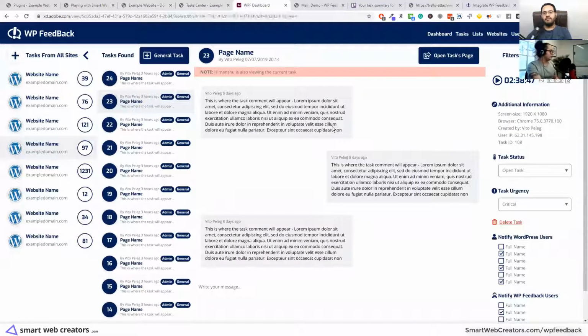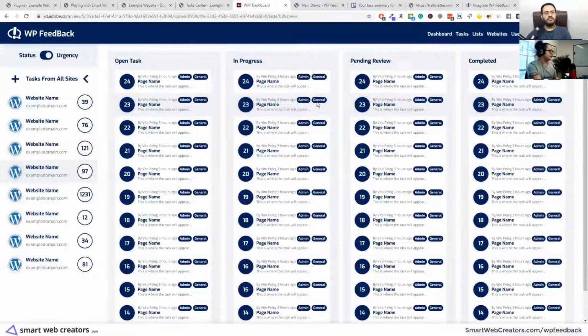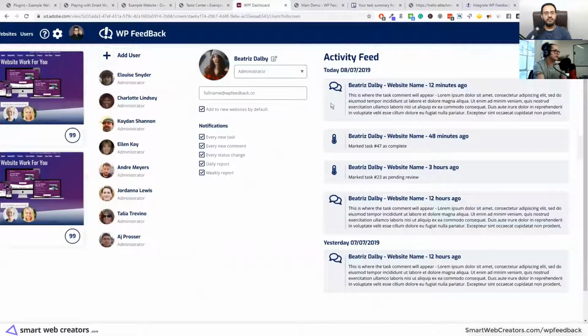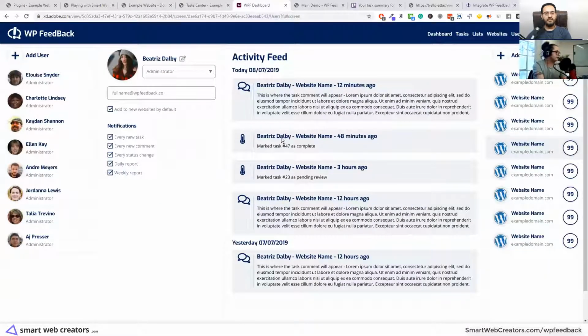So if we go to the view of the user, see, like Beatrice did this change on this particular website 12 minutes ago. Beatrice changed the status or marked this task as complete on this particular website 48 minutes ago. So you have the highest level of control over your WordPress ecosystem ever. No one gives you this kind of level of control, because they always focus around an entire solution of agencies as a whole rather than just the WordPress ecosystem.